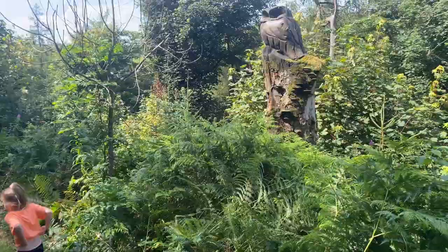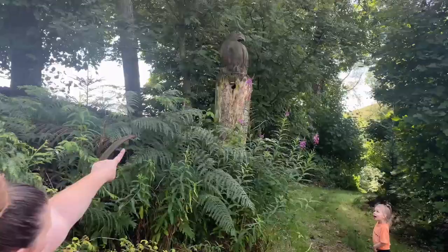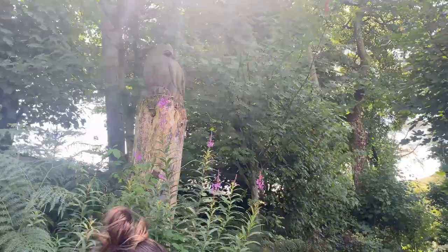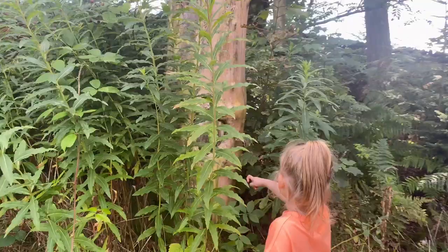So there is also an owl. And there's a kestrel. And is it an eagle? It's an eagle. Right there, I can't see it on the camera, but I can see it in person. Let's get a bit closer. Woodpecker! Is it a woodpecker? Yeah. What is that? Nettles! Oh no. It's like a heart or something carved into the tree. Oh, right, okay. Wow.